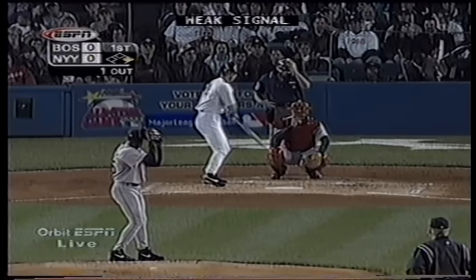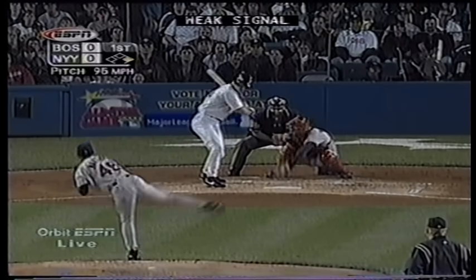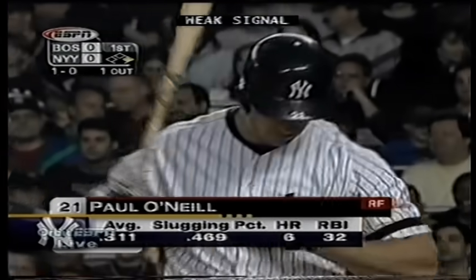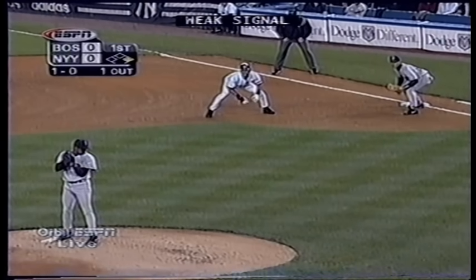Now Jeter can also steal a base, and Pedro last year allowed 21 steals in games that he started. O'Neill, the hitter, too low. The first hitter that he has not started with a strike. Pedro had 21 steals against him in his starts last year, but also 10 who were thrown out trying to steal. Jeter with 9 steals, 8th best in the league, even though he spent time on the disabled list. Only been thrown out 1 time.